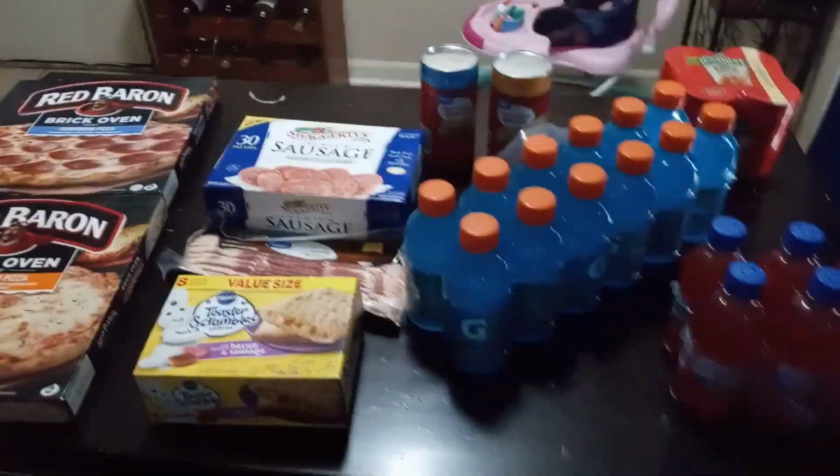I got some mini raviolis to see if Allie will like these. Give them a try. I got me some Gatorade, the cool blue, and then I got some Hawaiian Punch. And this stuff was like $70 and all.